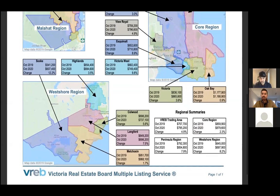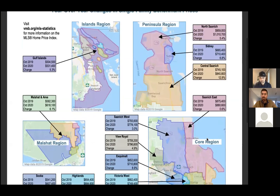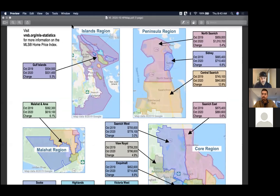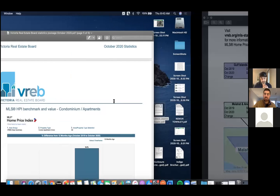That's crazy. And I'm guessing too, like the Saanich East. Well, is this map just single family? It is just single family. Yeah. So we can pull that. No, it's cool. Oh yeah, no worries. But I do think that Saanich East is probably an opportunity.